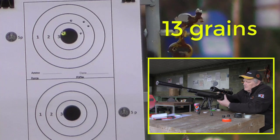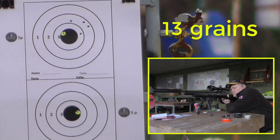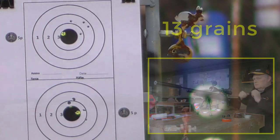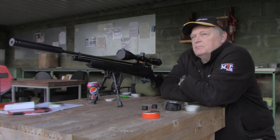That wasn't grouping like the day state, so bottom target now. Don't like them, but I know a gun that does. So that's it, it's all about finding a barrel that likes a particular slug.